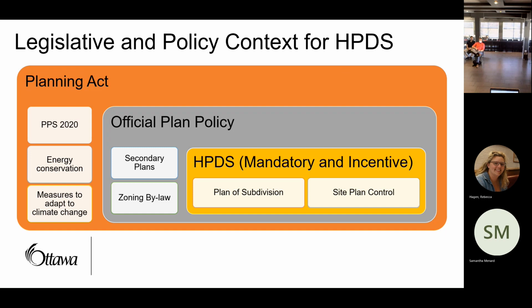My presentation today is going to focus on the mandatory component only, because we don't yet have an incentive program for the voluntary component. That will be coming. I will be engaging on what that should look like over the next year or so.